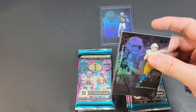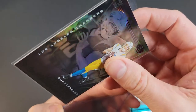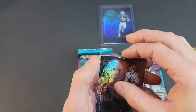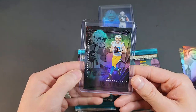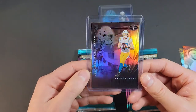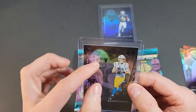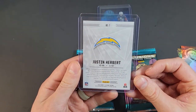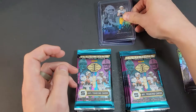I mean, granted, maybe that should have been the last pack, you know. But I'll take it. I will take it. That is awesome. Look at that. That is not a bad looking card at all, in my opinion. Wow. That's crazy. Sapphire CD and then Justin Herbert.